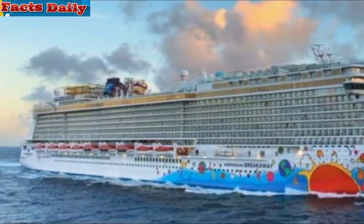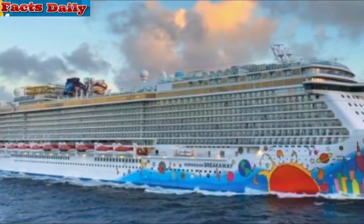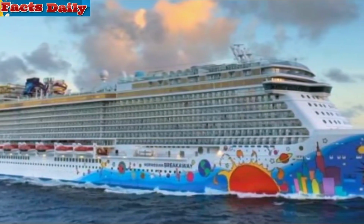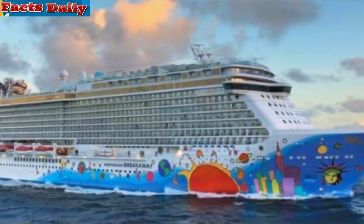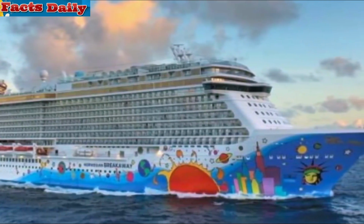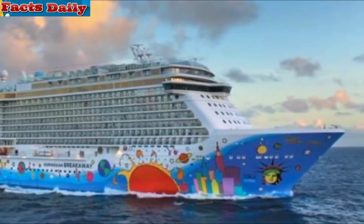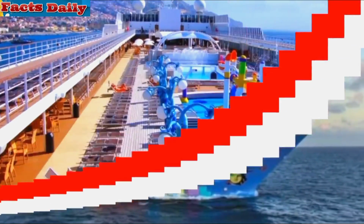Number 12. Norwegian Epic. The Norwegian Epic is 329 meters long. That makes it the 3rd biggest ship ever built. It was built by the STX Europe in St. Nazaire, France. It has 19 decks and can accommodate more than 4,100 passengers, if we don't count the staff in. Among other things, there's a bowling alley, ice bar, and a climbing wall, too.